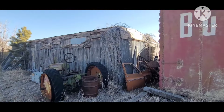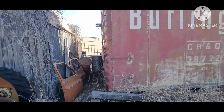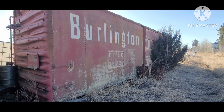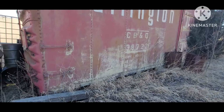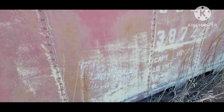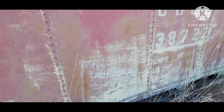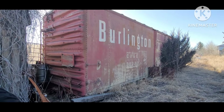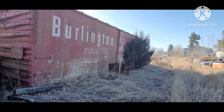Now this is super cool. This old weathered building like that. The old Burlington Route. Steel side, steel end. Be 50s era probably. First National Bank of Chicago. Heavy repairs, do not load. OL 371. So that means they retired it in 71, presumably, because it was totaled beyond being repairable. That is just my guess.